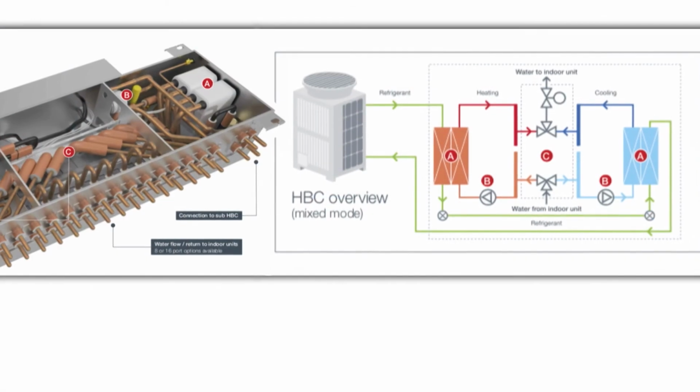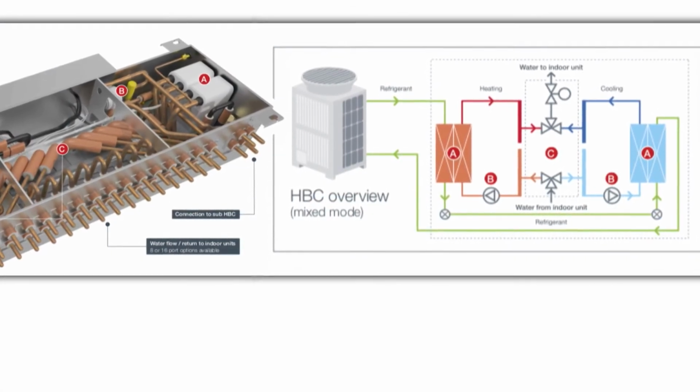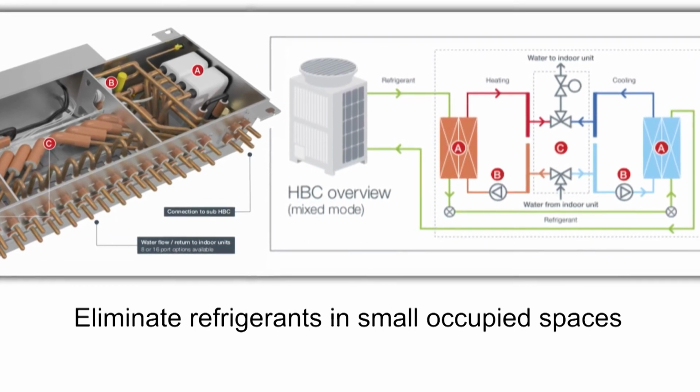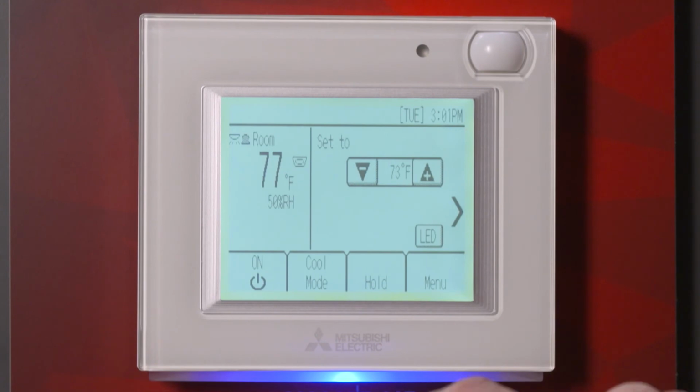There's a big advantage of hybrid VRF in that by moving from refrigerant to a water source to the occupied space, you eliminate refrigerants in those small occupied spaces, which can be a concern for some, especially in the hotel industry. This product's actually been in use in Europe since 2013. It debuted there as a result of the F-gas regulations that the European Commission put into place. These are slowly phasing out the conventional refrigerants that were in use and bringing in a new set of refrigerants with lower global warming potential.